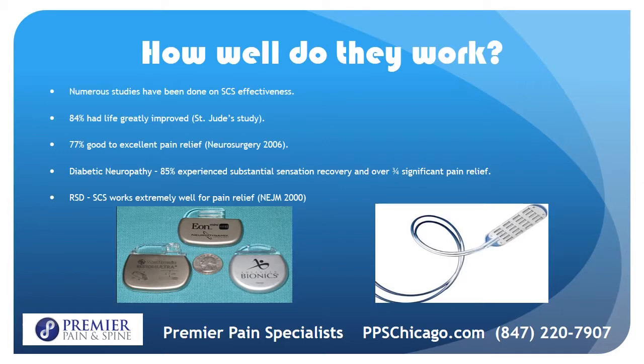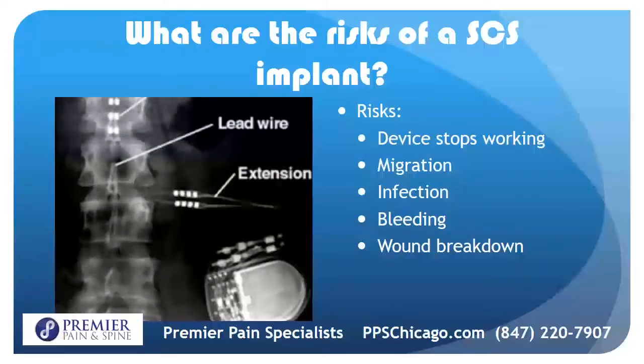You can see how small these things are now with the battery and programming device. Look, that's a quarter. Look how small that is. They're very thin too. This is what the paddle leads look like. The latest ones have lots of diodes in the paddles, so that contributes to a ton of programming options. What are the risks? Well, the device may stop working. It can migrate, there can be an infection, there can be some bleeding, there can be wound breakdown when it's placed. But the biggest risk is that it may stop working after a couple years.